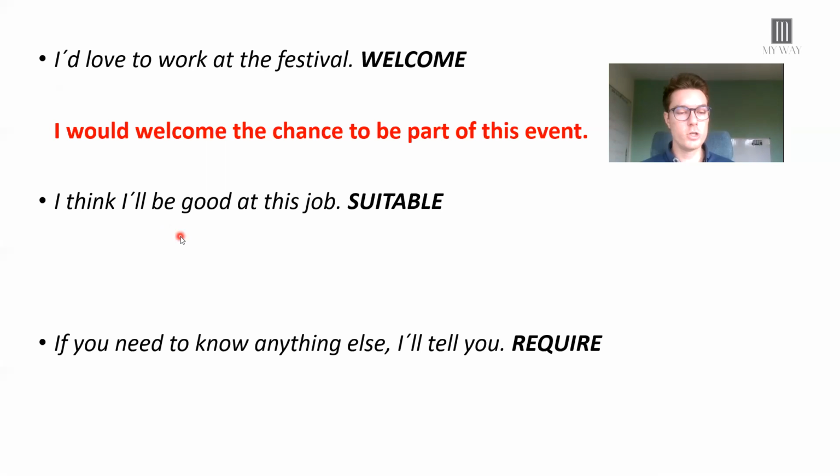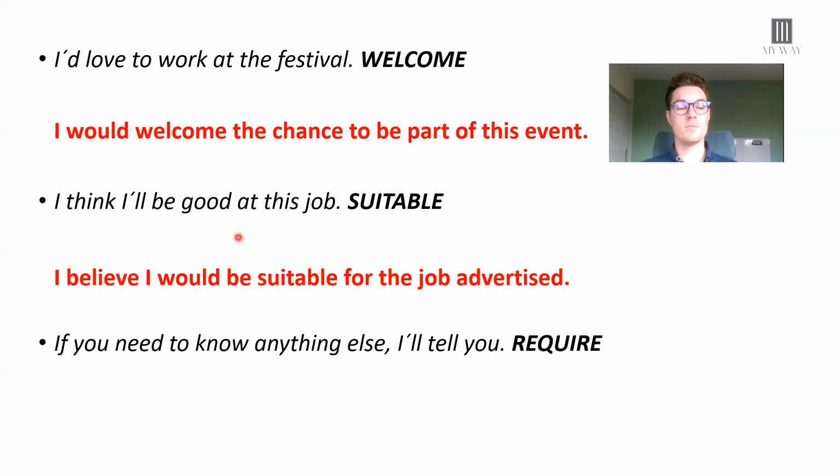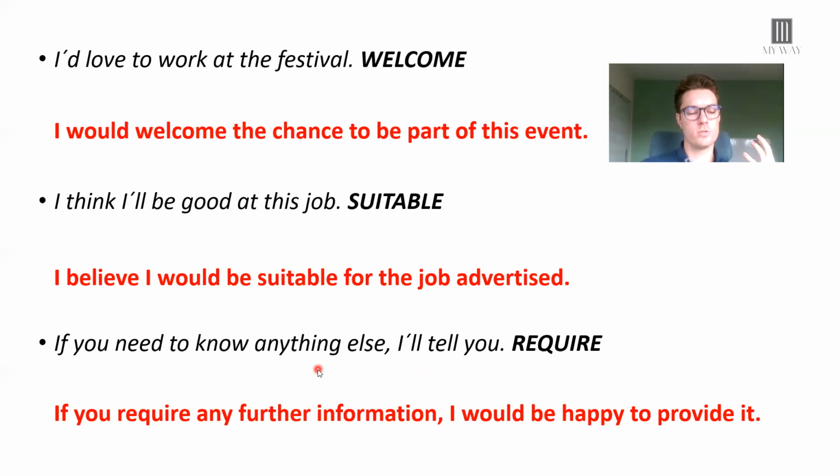"I think I'll be good at this job." Rather than saying that, we could say, I believe, in my point of view, whatever, I would be suitable for the job, for instance. Yeah. Or I believe I would be good, I would be suitable, replacing the word good with suitable. Again, slightly better. And the last one here, "If you need to know anything else, I'll tell you." So that could be, again, changed into, "If you require any further information, I would be happy to provide it."